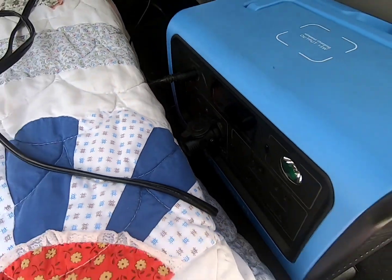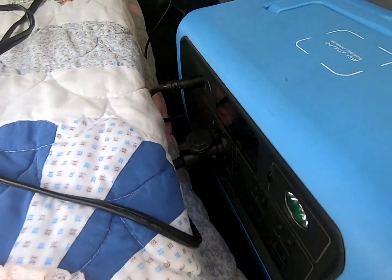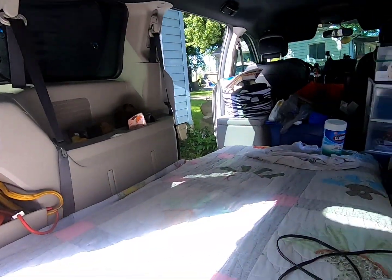And this 12 volt doesn't like staying in the sockets at all. Keeps on coming undone. Constantly. It's a pain in the butt. Saying it nicely.